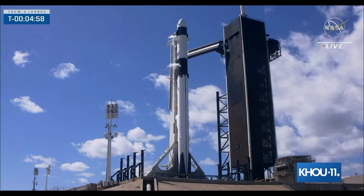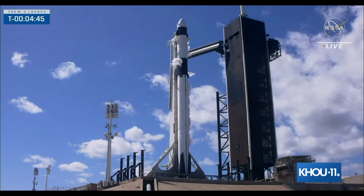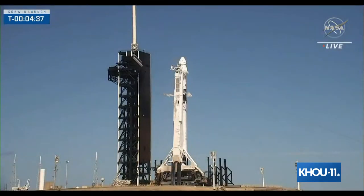Dragon is configured for terminal count. All right, there we heard that call. Dragon onboard computers have now taken control of the vehicle. As I mentioned before, first stage LOX, or liquid oxygen, loading is underway and will wrap up at T-minus 3 minutes. Second stage will wrap its LOX load at T-minus 2 minutes. Launch teams continue to report no issues, and everything remains green for an on-time launch.